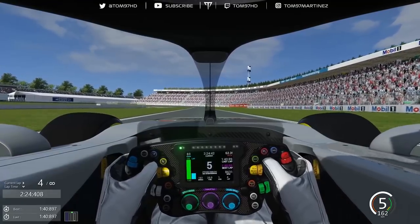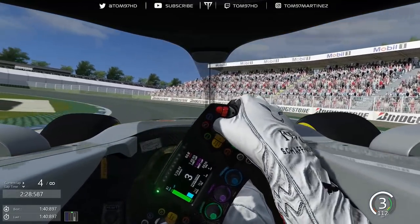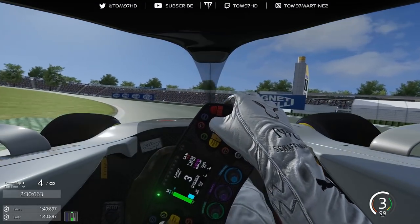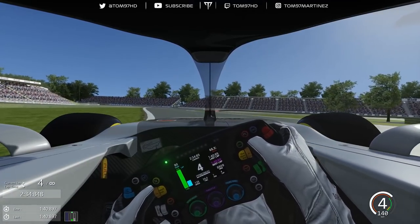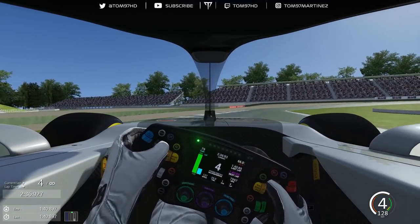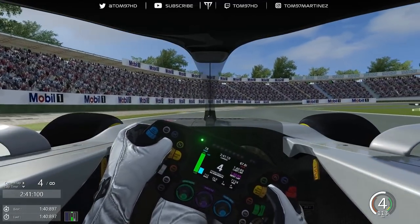Okay, so the fuel has been halved from 50 to 25 litres. We've kept the super soft tyres on the car. We've also reduced the front wing drastically and also the rear wing, but slightly. We've also increased the ERS deployment mode and also recharge and recovery. And yeah, hopefully these changes will make us a little bit more competitive.